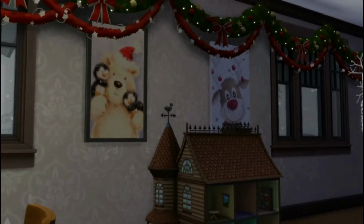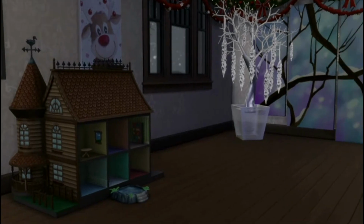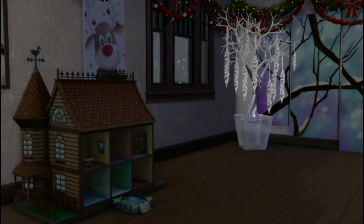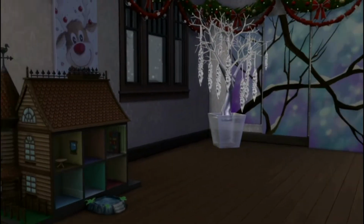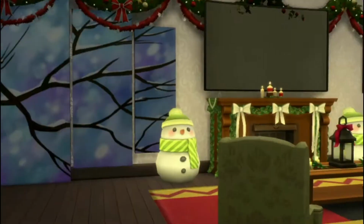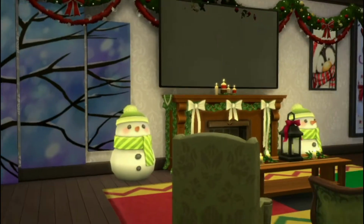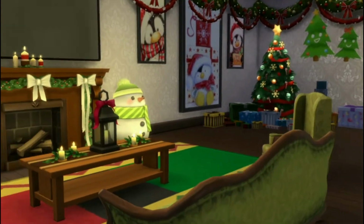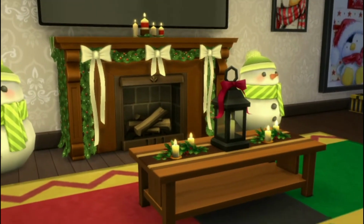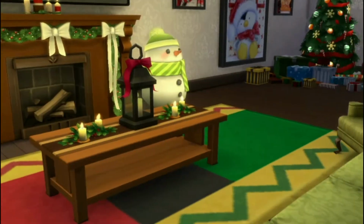Here's some custom paintings. They're from Coco Sims 2205. They are tagged in the upload of this. And this build will be out shortly after the video is uploaded. So yeah, we got a nice little crystal tree here with this here. And I really like the setup I did here. The living room is the first area I did, so it's really nice and clean and well thought out and detailed.